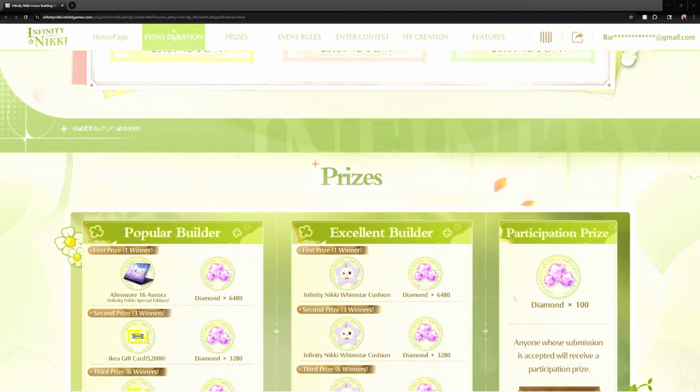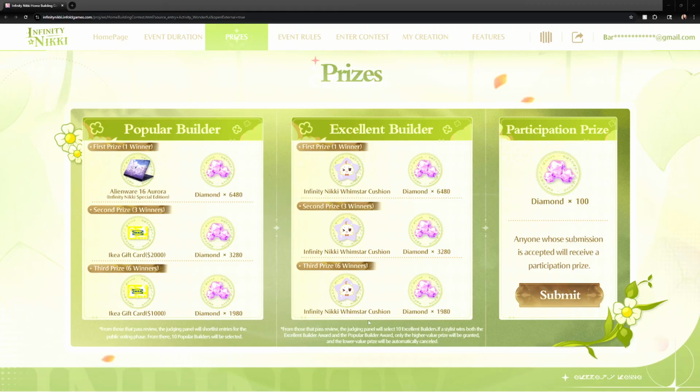When you go to the site, it'll have you log into your Infinity Nikki account. It'll show you all that up there. It'll show you the prizes. Look, the first place prize is an Alienware 16 Aurora Infinity Nikki Special Edition laptop and diamonds. And then you keep going down the list, and they're all good prizes: gift cards, diamonds, a Whimstar cushion, more diamonds. And just for submitting your entry at all, you get 100 diamonds.